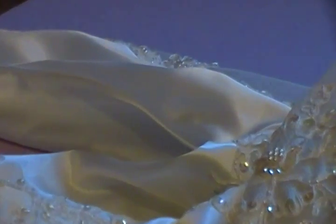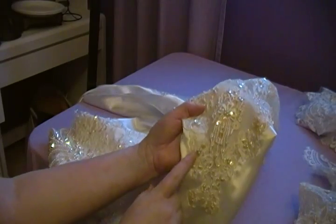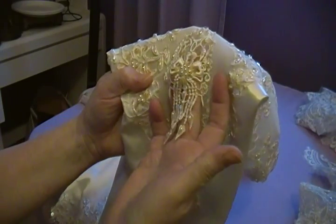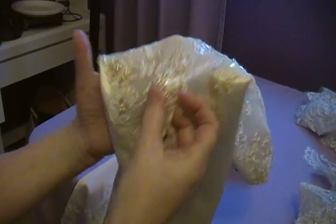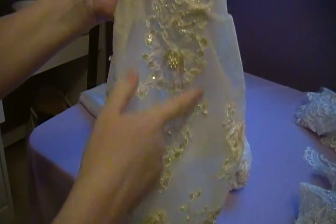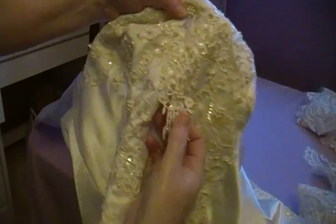I'm going to pull out, sorry, can't really see very well right now. So it has this really pretty little piece right here, and this is an applique, as you can see, that's loose underneath there. And then further up the sleeve, this is a very puffy sleeve. You have this nice piece right here. You have, of course, the main part of the bodice. There's another of those applique pieces right there.